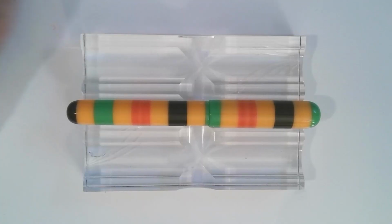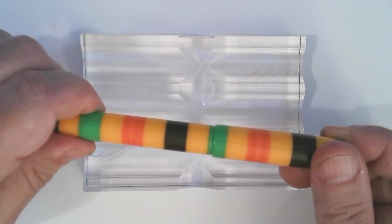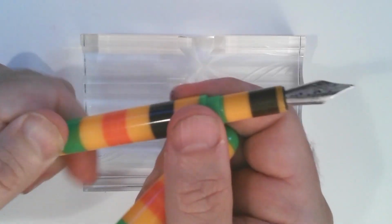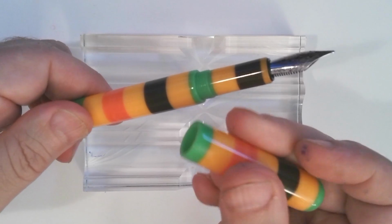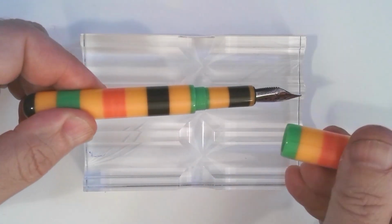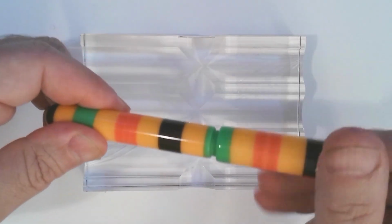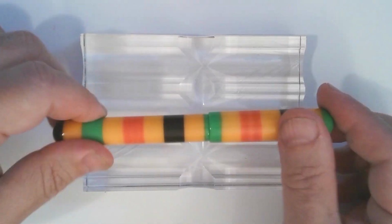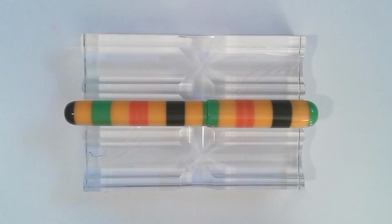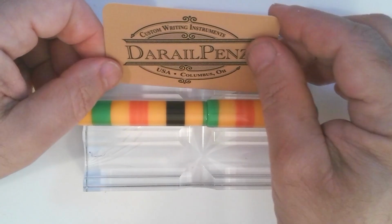Another pen maker that I met very briefly at the Washington D.C. show was Adolphus Smith at Derail Penz, and by far the pen that I bought from him is the cutest pen. It also uses a number 6 nib, but it's really different from other pens, and for some reason reminds me of pajamas. So I think it's adorable, but it actually feels beautiful in the hand.